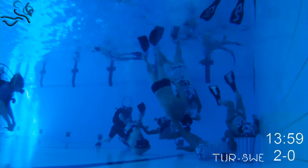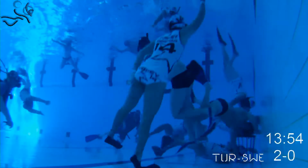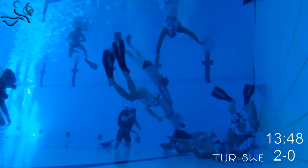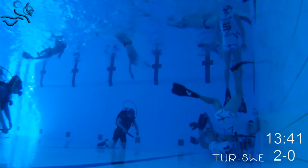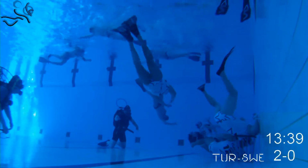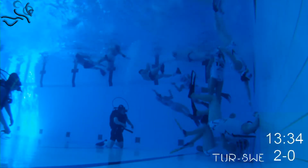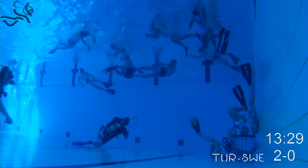Now we see Sweden over on the left side of the pool, trying to set something up. They swim all the way over to the other side, and they decide that they can't go in further and swim back out to the other side, go around to the wall. The player with the ball is going to make a rush or pass to somebody else. Yeah, now they go up to the top corner and back out again.